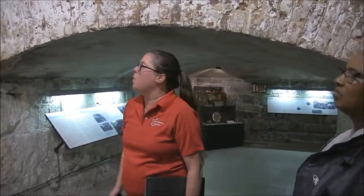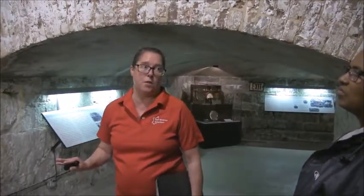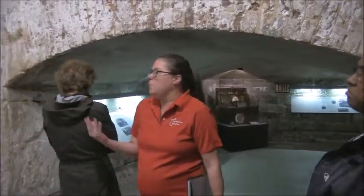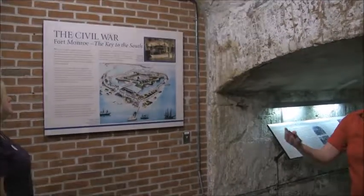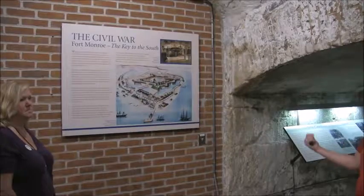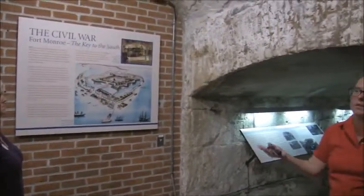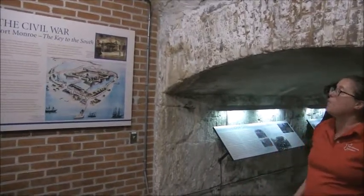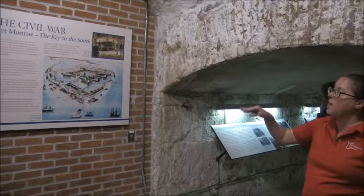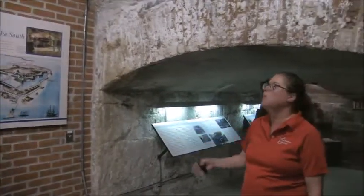And interestingly enough, during the war, Fort Monroe was never challenged by the Confederates. It was never challenged. Some people think that, like I said, all the other generals, even all the Confederates, had been here, so maybe they knew how solid this place was built. I don't really know, but they never challenged it, and some of the major battles were staged out of here and planned out of here as well.